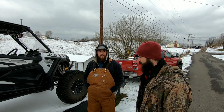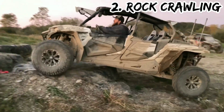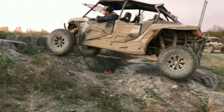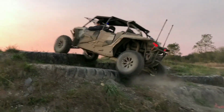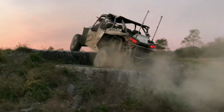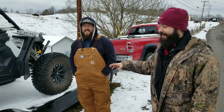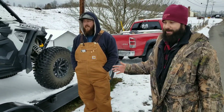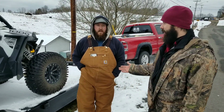All right, good. Number two, rock crawling. How do these things do in the rocks? Obviously, that's what these things are made for, but in your experience, how are they stacking up compared to what you had, the Roxxtains, before this, right?